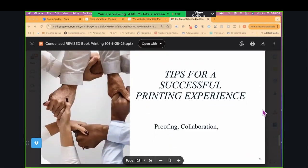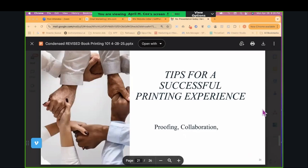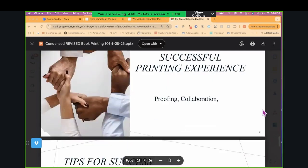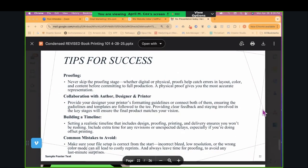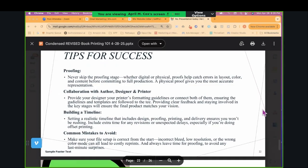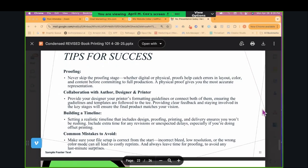I'll include that when I send out the replay. I'll just probably put a 'for internal use only' or something like that. Yeah, that's fine. And then, for me, it's just tips for success. This is just to help you make your printing experience positive and hassle-free.